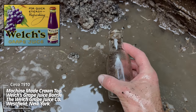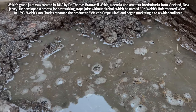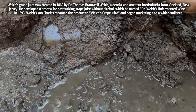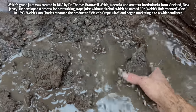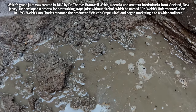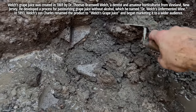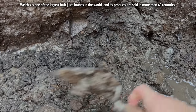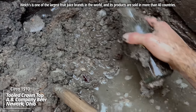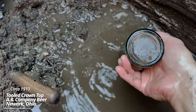Juice bottle. Welch's Jr. Machine made. Another liquor flask. Machine made. Half pint. American Bottle Company. 1, 2, 3.